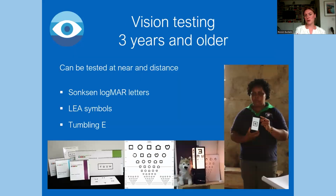So for the final category, let's look at how we're assessing vision in children who are slightly older. So this is going more towards our standard adult tests. So they're going to be very similar. So this first picture here is Sonksen Logmar letters. So it's the letter test.